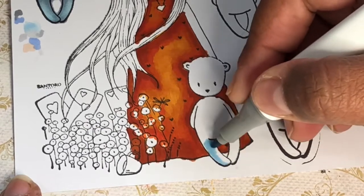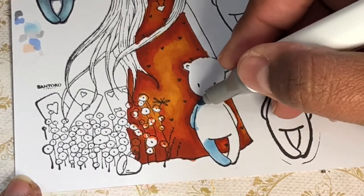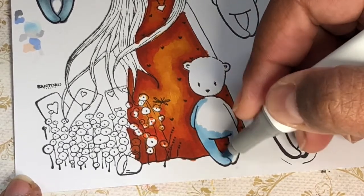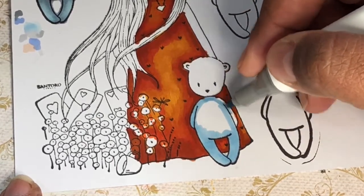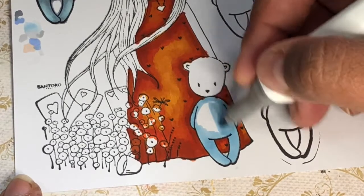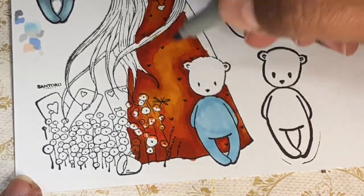So now I'm going to do something different on this teddy bear. I'm going to go ahead and fill him in solidly. And then we're going to do some, basically it's dots. So it's like pointillism, but they're not necessarily even dots. So I'm just going to fill him in with this base color.